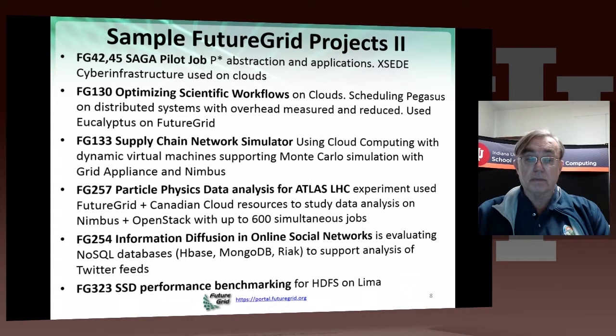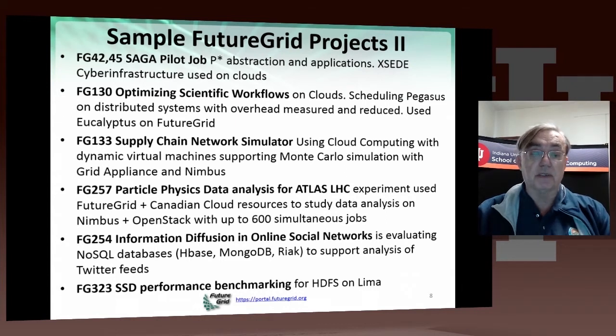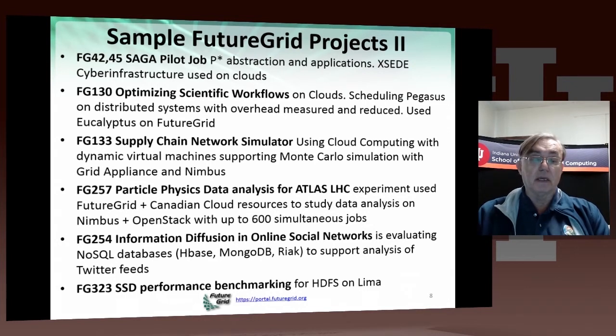254 is an interesting project still ongoing in that it is looking at different approaches to storing and querying online social network data. And that's an example of one that's using these large disk machines that's actually running on Delta and Bravo, because it's looking at these distributed databases, MongoDB, Riak, and HBase. HBase uses HDFS in its background, and the others have dedicated disk support, and those are all examples of modern cloud environments being used to support academic social networking resources.